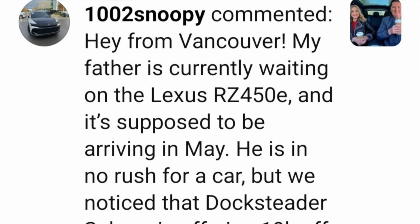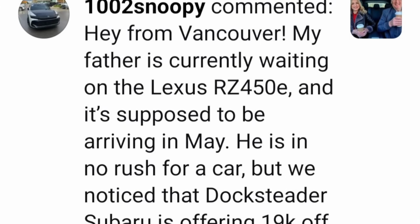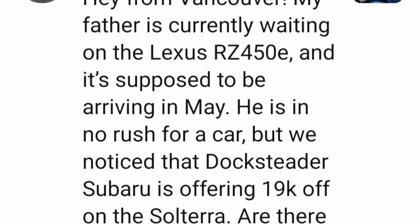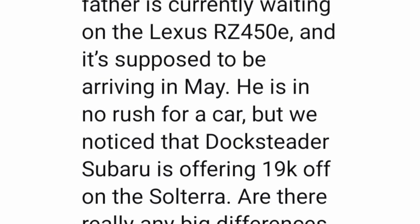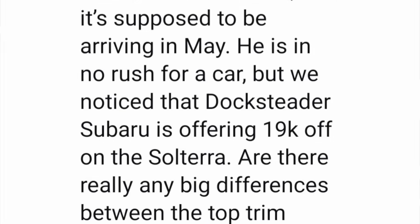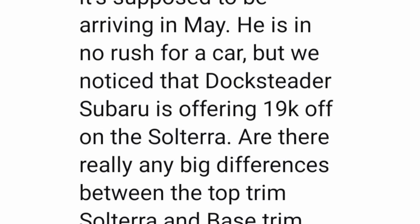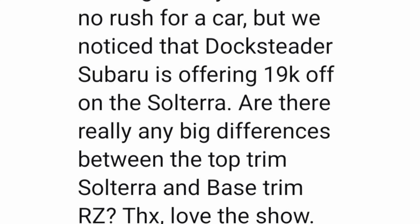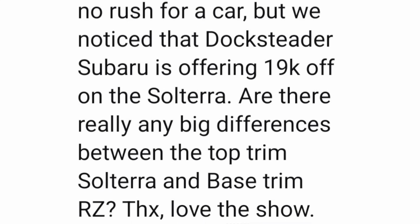Hey, from Vancouver. My father is currently waiting on the Lexus RZ450e, the plug-in electric. Yeah, full electric. It's supposed to be arriving in May. He's in no rush for a car, but we noticed that Doc Stetter Subaru is offering $19,000 off on the Solterra. Are there really any big differences between the top trim Solterra and the base trim RZ?